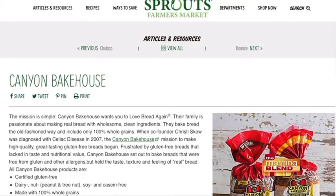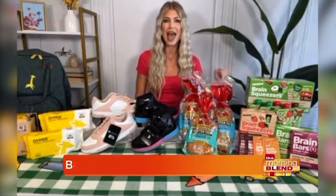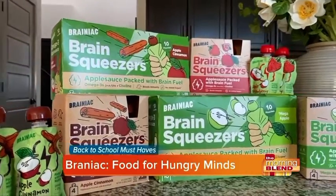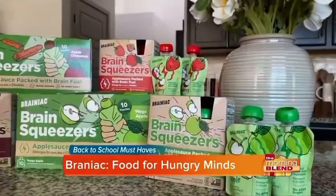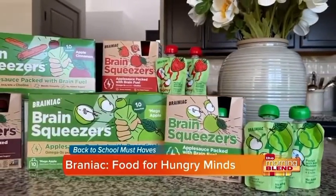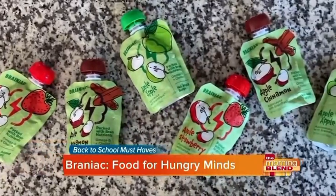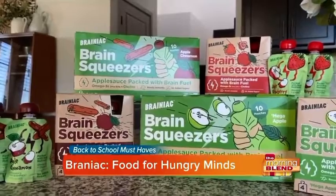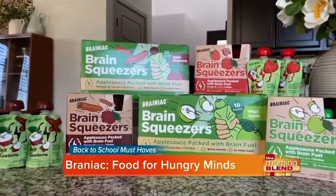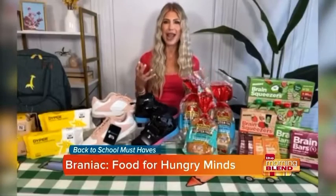And Brainiac Brain Squeezers, it is not your ordinary snack. They are made with delicious real fruit applesauce pouches packed with nutrients that are good for your kid's brain and for their immunity. These pouches are made with 160 milligrams of omega-3s, DHA, and EPA, 120 milligrams of choline, and 25 milligrams of vitamin C. So these are perfect for your brain and eye health.